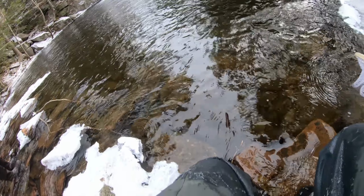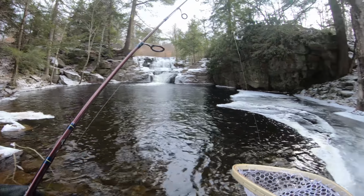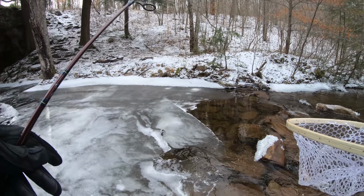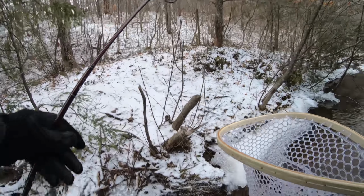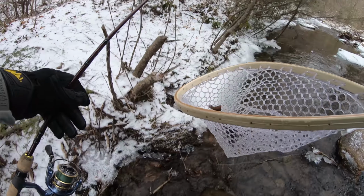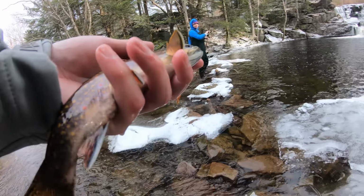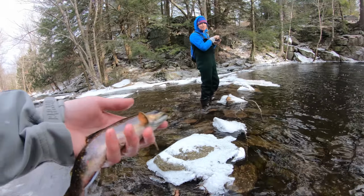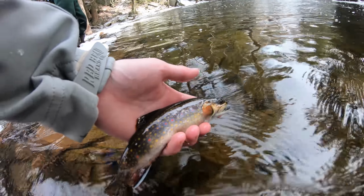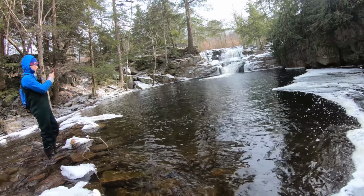Fish. Rainbow. Brookie. I think, yeah, brookie. Wow, that's beautiful. Nice. Heck yeah. Really pretty fish. Oh, that's gorgeous. It's got the good blue dots and everything. Blue halos. Heck yeah, I thought it was all browns in here.